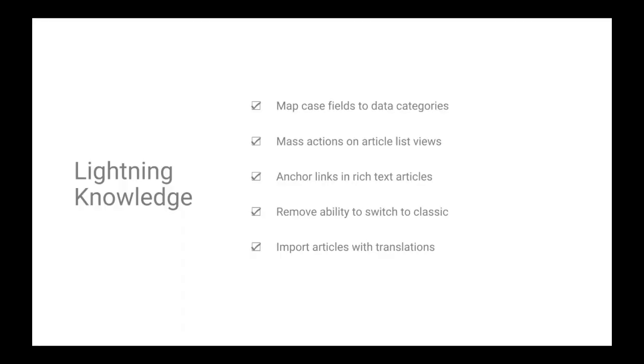Lightning Knowledge. You can map case fields to knowledge data categories, which the knowledge component, if you're using that, will then show relevant articles once you've put the data category in. You can now do mass actions on list views, which allow you to change up to 100 articles at a time. So, for example, you could batch publish a bunch of articles after a press release, or assign a certain number of draft articles to the same person to review.